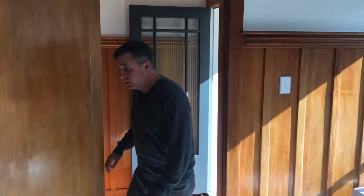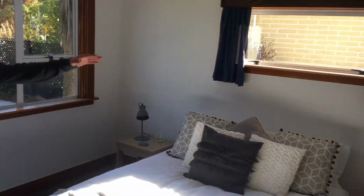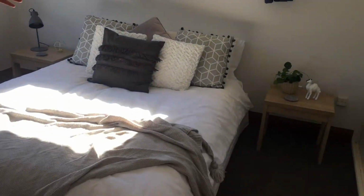Let me show you the bedrooms. Come with me. You can see the bedroom here. This is the first bedroom. This is a nice bedroom which is facing the street. It has two nice windows, aluminium joinery, and a nice wardrobe.